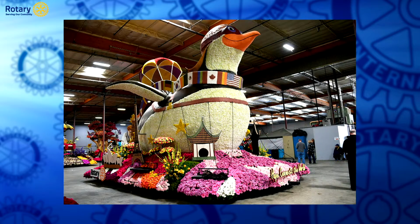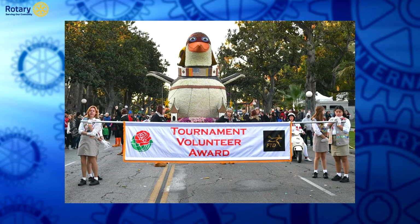Picture of the float itself. This is the finished product right after judging, and you can see how that float has come together from beginning to end. One of the big advantages we had this year, and the reason we had a substantial amount of media coverage, is because we were awarded the Tournament Volunteer Award, and that is for a float under 35 feet that depicts best with floral presentation the theme of power, the power of hope. And that's why we got that.